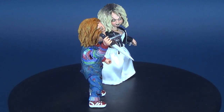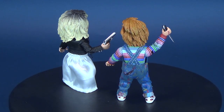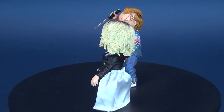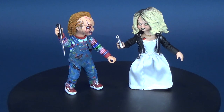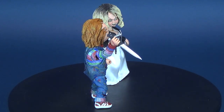This Chucky set does fill the void needed for fans of the Child's Play Bride of Chucky series, where Chucky has a very unique look to it. I wonder, as this is technically the second time that we've gotten Tiffany, if we'll ever get a Seed of Chucky set that will include an Ultimate Glen. I don't think anybody's really asking for an Ultimate Glen.